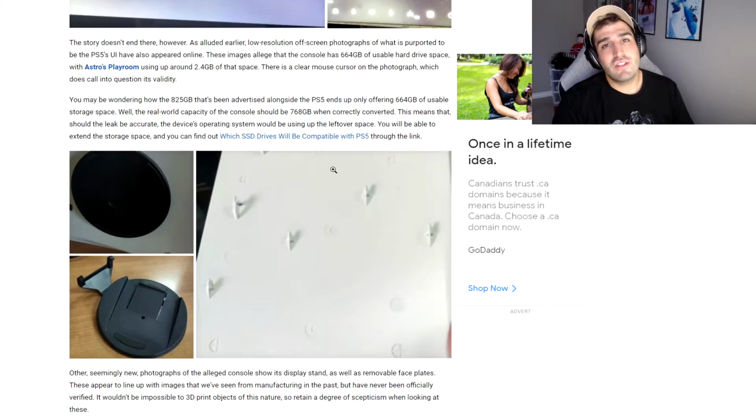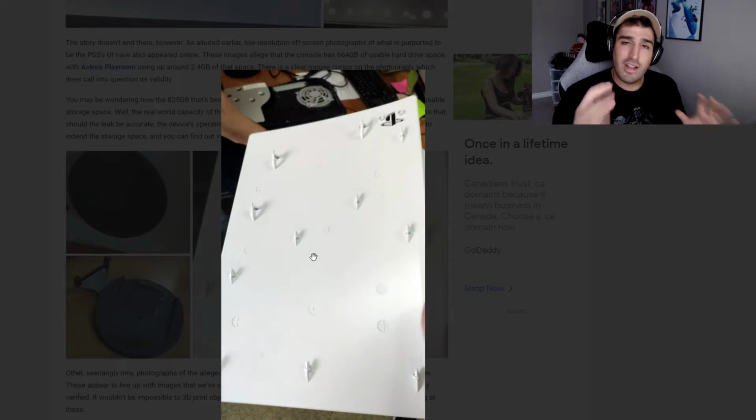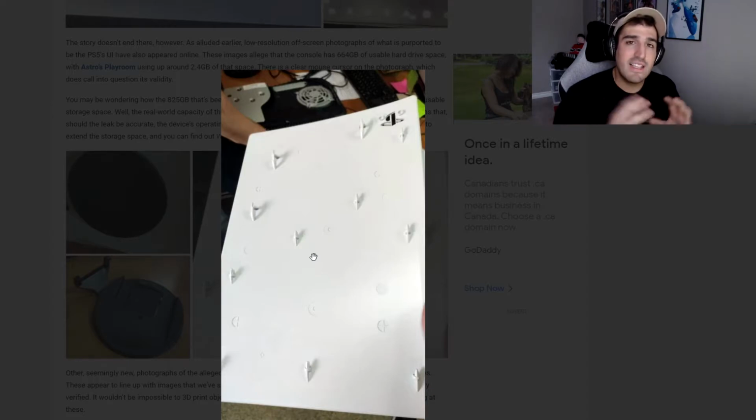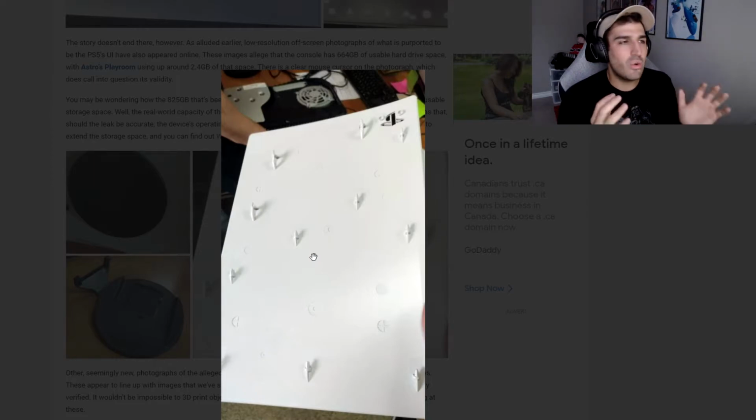And then there were some more pictures leaked about the PS5, and it is those plates on the side where we've gotten some information pretty much that you're going to be able to take those off, and hopefully they're going to be like the 360 where you could put customized plates on the side of the PS5. That would be really, really cool, so you could always have your own personalized custom PlayStation 5.